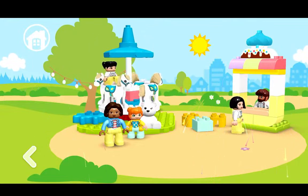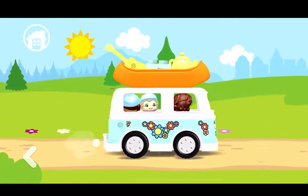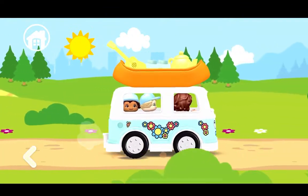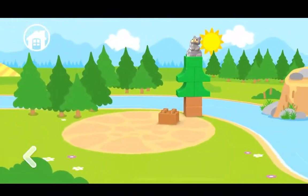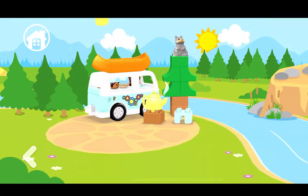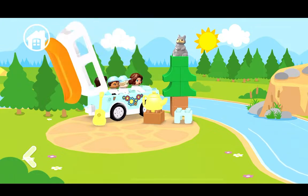Bye bye. Hello, our little guys. Today we will go on a picnic with a cheerful family. They packed everything they needed, got into their minivan and drove off. Here we are at the picnic area. Let's get everything out of the car and maybe play something. Let's see. Oh, the family takes the chair, the kettle, the guitar.